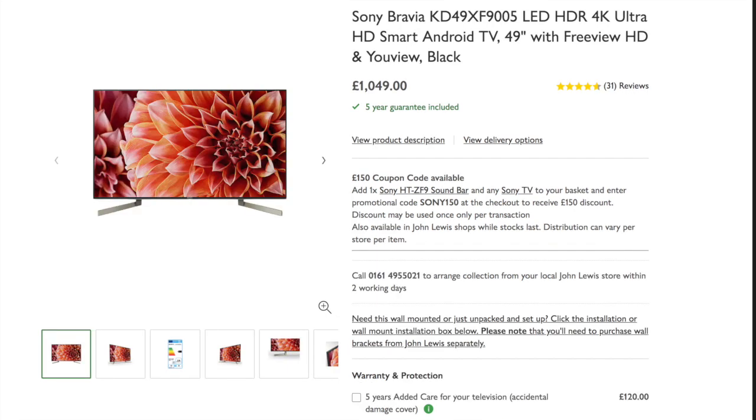When we move up to the Sony XF90, the Sony XF90 is the model up. It's available this time in 49, 55, 65, and 75 inches. The difference between the XF90 and the XF80, it still has a Triluminos display, but it's also a backlit TV.